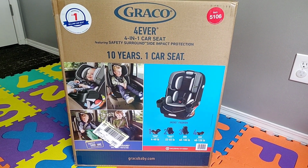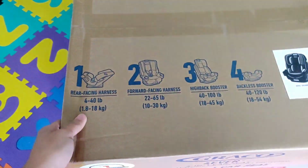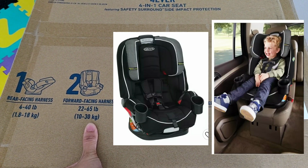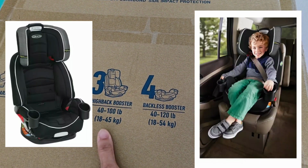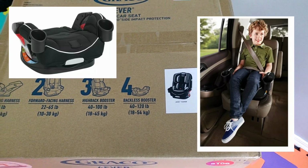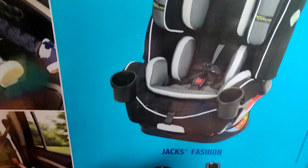This Graco Forever 4-in-1 car seat, featuring safety surround side impact protection, is good for 10 years. This car seat transforms from a rear facing harness, which can accommodate 4 to 40 pounds, to a forward facing harness that can accommodate 22 to 65 pounds, to a high back booster that can accommodate 40 to 100 pounds, up to a backless booster that can accommodate 40 to 120 pounds. So as you can see, guys, it grows with your child so they can enjoy years and years of use.